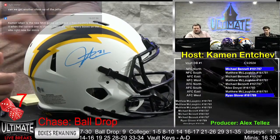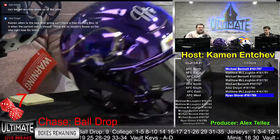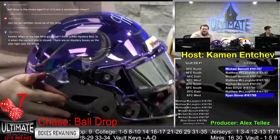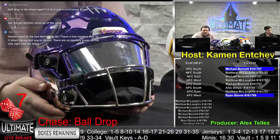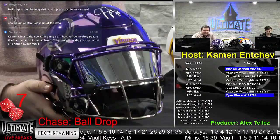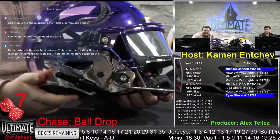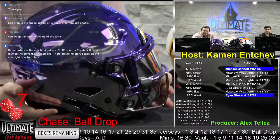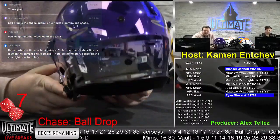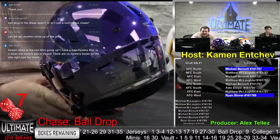So, can we get another close-up of the J Jettas? Absolutely, Kyle Dissler. This is one that you can't go wrong with. This is an absolute insane lid. Justin Jefferson. It is actually the chase again. It happened to land on that one, Jimmy. Something's telling us that we got to get that ball drop done. What's in it? Right? Thank you, says Alex. You're welcome, man. You can see the back of our studio here. Yeah. Look at that. There's the headliner board, Alex.